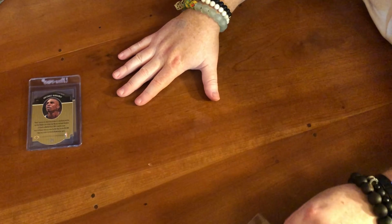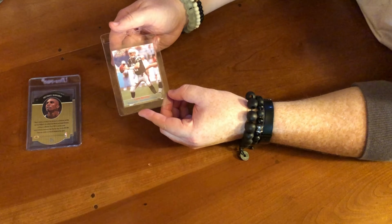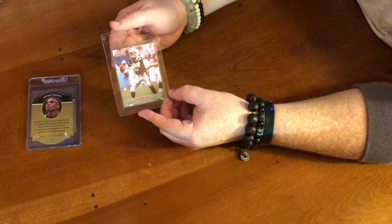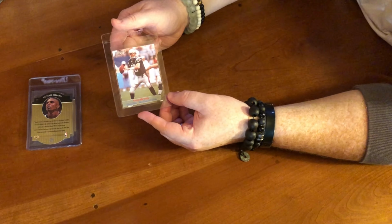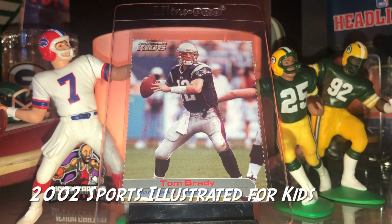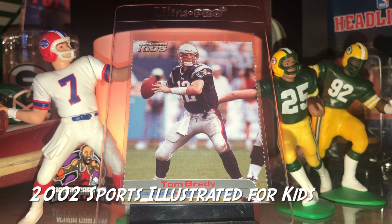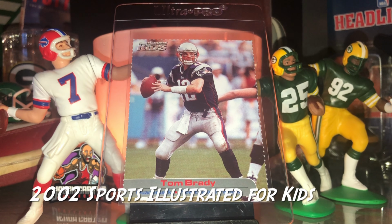All right, next one we have here, kind of a very niche card. So this one is the 2002 Sports Illustrated for Kids Tom Brady. This is my friend Joe's card. So this one also is a little bit of an experiment. These SI Kids cards are things that some people have speculated might start to gain in popularity. Definitely not the most prevalent cards out there because a lot of them got destroyed.